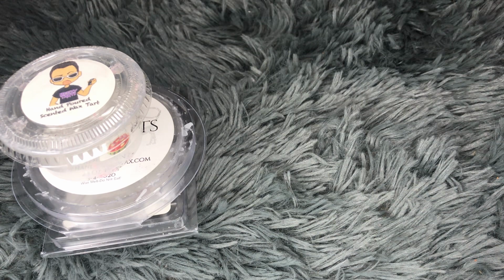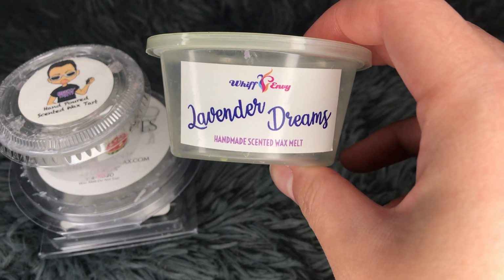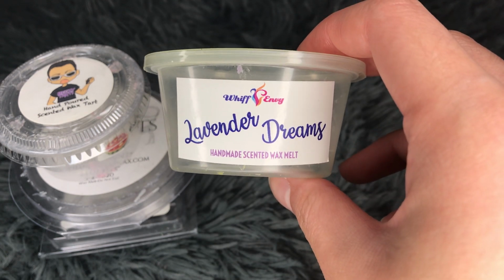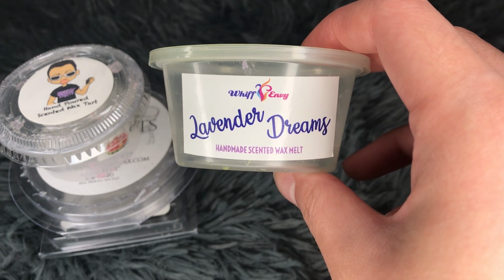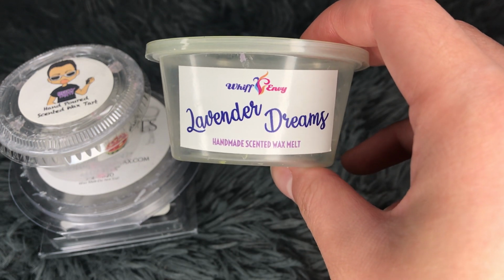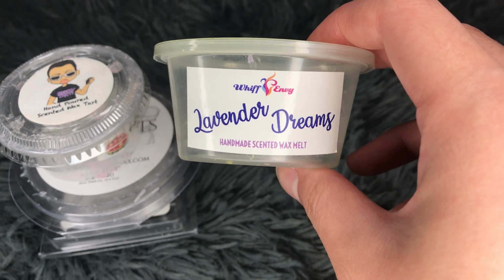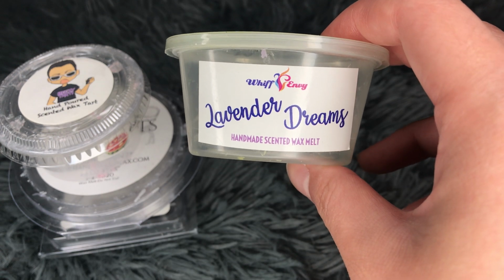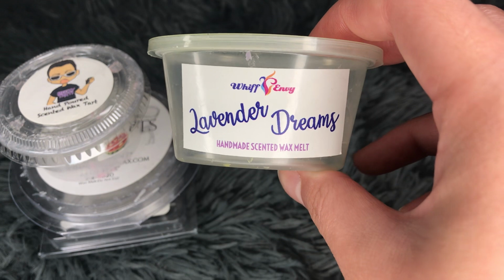The next one I have here is from Whiff Envy, and this is in the scent Lavender Dreams. So this was just lavender and chamomile, very simple blend. I mean, nothing that interesting about it, but I did enjoy it. I do like lavender scents, and also I like any lavender, essentially, like herbal or sweet. I like them all. So of course I enjoyed this. I do prefer herbal lavender more. So tell me what team you are on. Team herbal lavender or team sweet lavender?